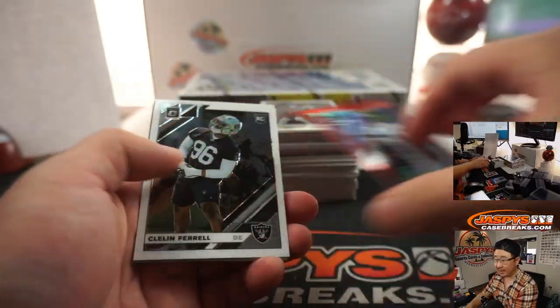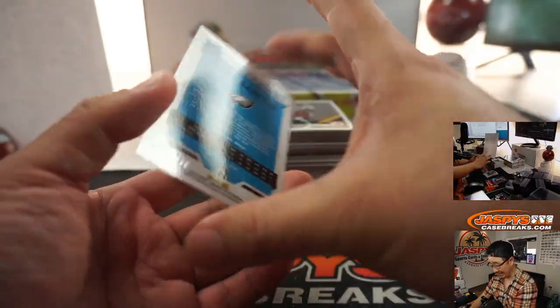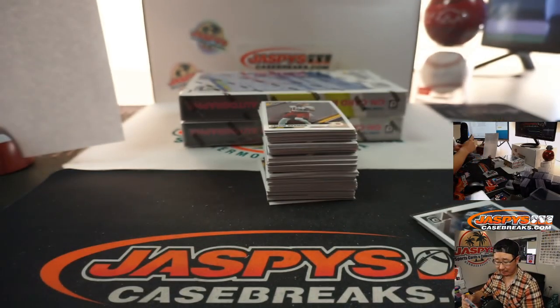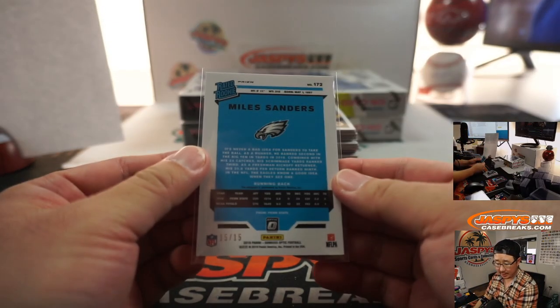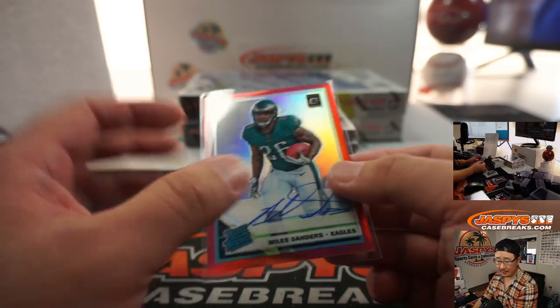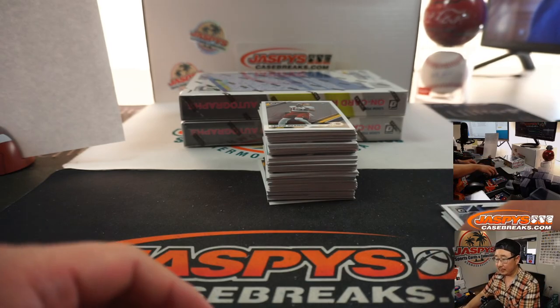There's Justin Tucker to 99. And there's Miles Sanders, 15 out of 15. Red on-card rated rookie autograph for the Eagles. Nice. That'll be for Jeff Dorlach in the Jaguars, Eagles, Bears, Jets combo. Nice.